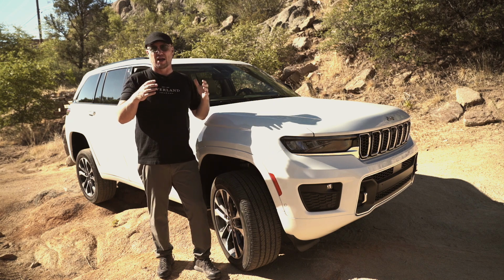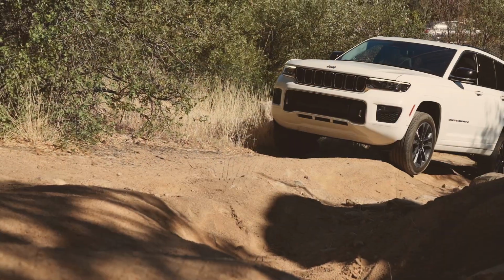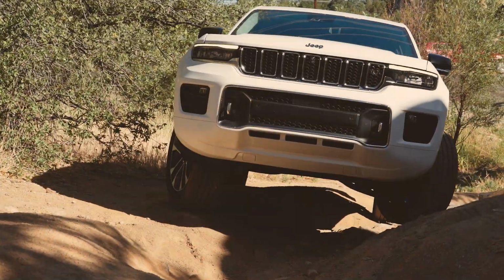It's a very rough ride because it's right at the limits of its extension travel, and then the airbags are also highly pressurized, so you're not getting a lot of compliance out of the bags.